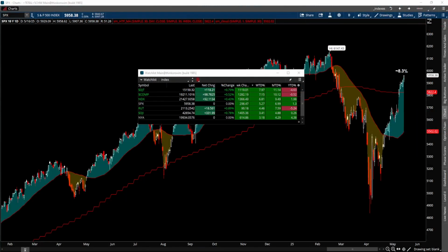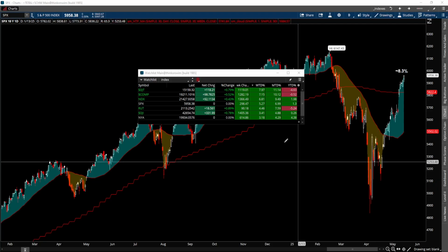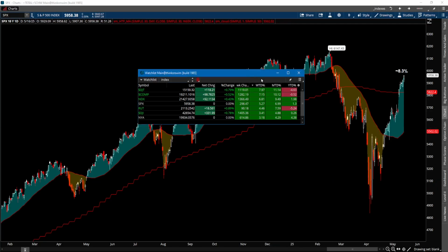Now, before we take a look at that market message, let's quickly review what the indexes have done in the week that just passed. We are looking at the performance here. Last week, the Dow Jones Transportation was the top performer, followed by the NASDAQ, and they both are up over 7%. All the major market indexes had a good week.